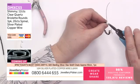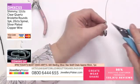So when you've done that, you can then just pop your pliers in, and it then fetches that.